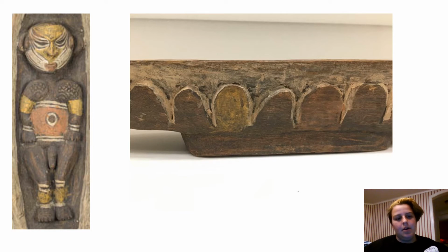So I was thinking about when I met my object, and one of the first things I noticed was how obviously hand carved it had been. You can see that on the right. I think it wasn't something that I could notice online. You can really see where the tool has chiseled away at the wood. And so that was just interesting to me.